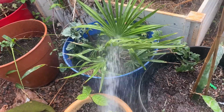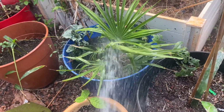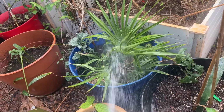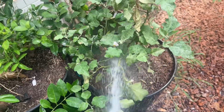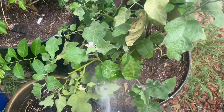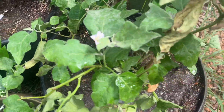Chocolate plants, and here's my California palm. I have to put a little California in the greenhouse. Spent a lot of years there. More eggplant. They're starting to bloom, so I should have fruit pretty soon.